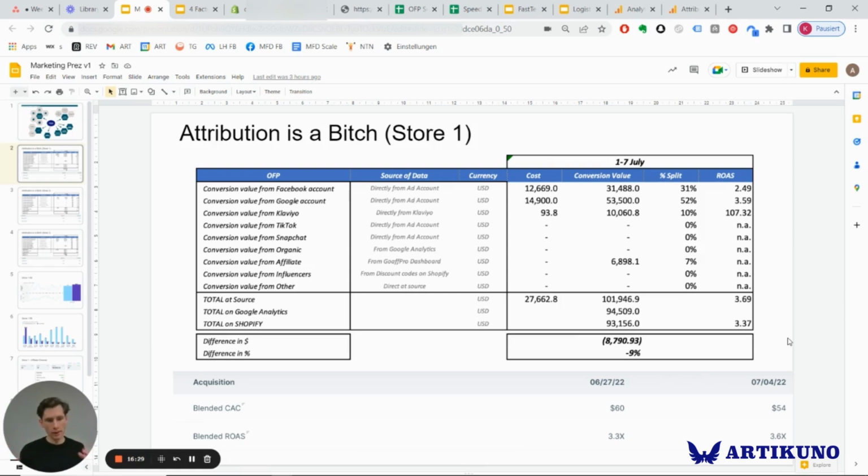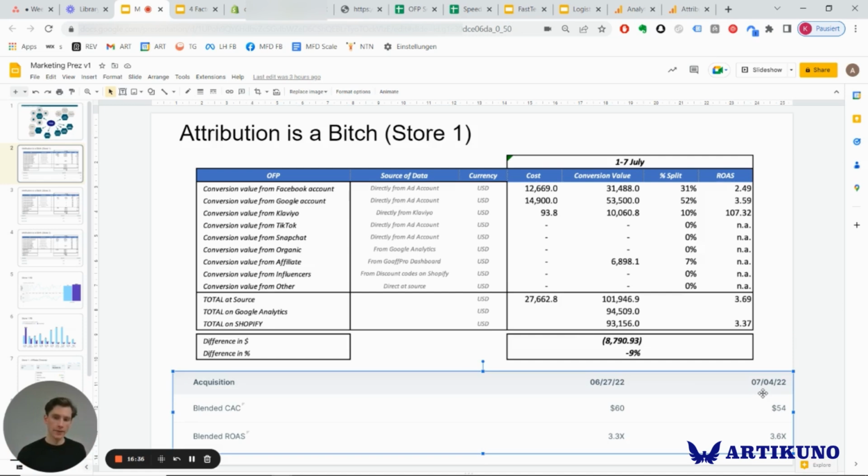Do they match? If not, where is the gap? And you adjust based on that gap, which is very important to do. We also use Lifetimely to track our profitability, separate video on that. But here you can just see a summary of our blended CAC and our blended ROAS, right?